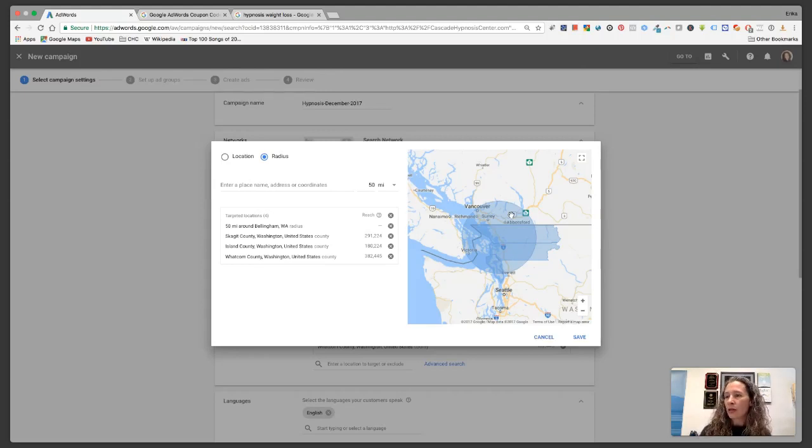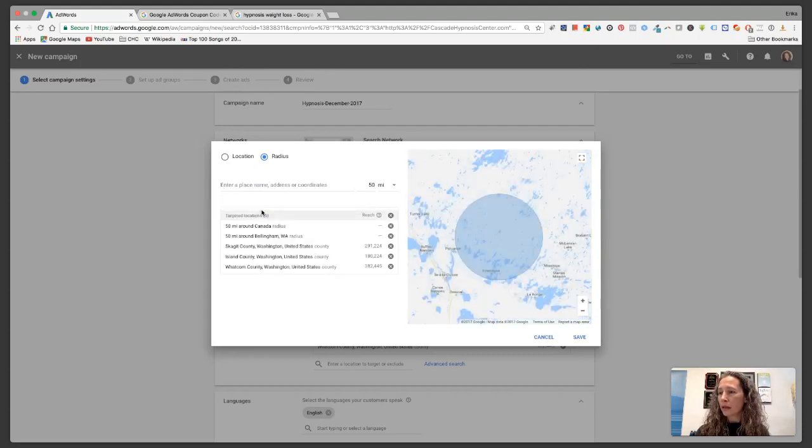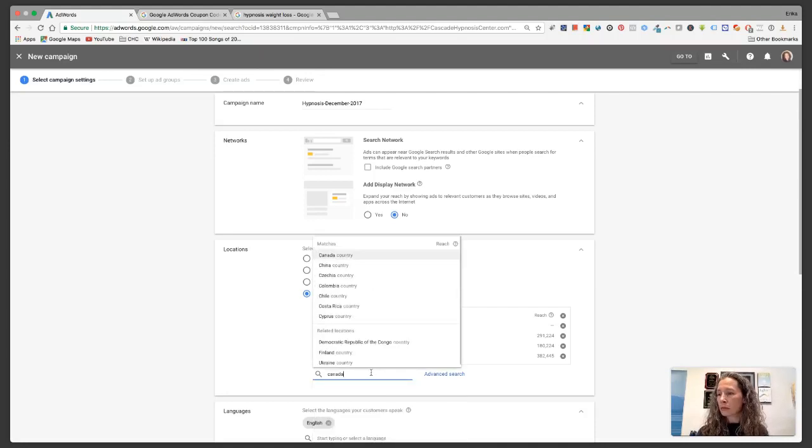So what you can do is you can then exclude a location too. Let me show you guys how to do that. You can have 50 miles around Washington. So let's see if it will do this. Canada. Okay, what I want to do is I want to exclude. So let's see if that's on the next page. They change their interface all the time, you guys, so don't get discouraged if you don't see it right away. It's usually that they've just changed something. So what I want to do is Canada.